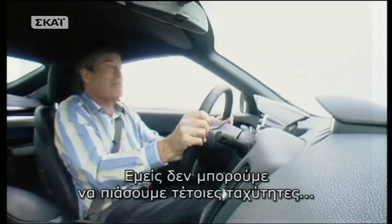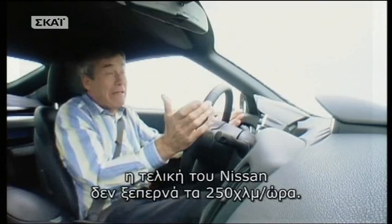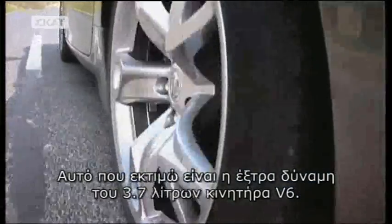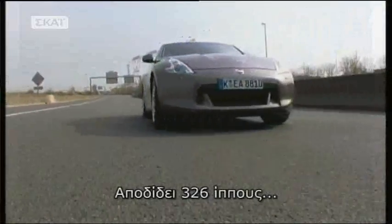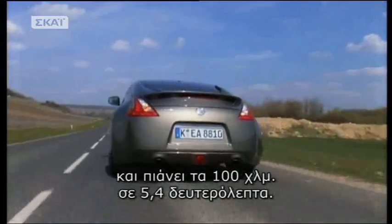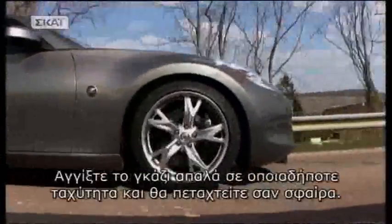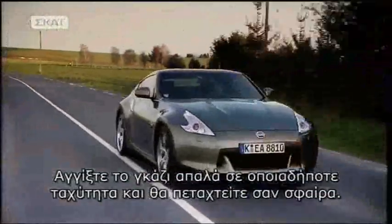Now, we can't head towards that sort of speed, A, because we're on public roads, and B, because this Nissan is now limited to 155 miles an hour. But what I can appreciate is the extra bit of power this new 3.7-litre V6 has. It serves up a healthy 326 brake horsepower, which gets the car to 62 in just 5.4 seconds. But it's the engine's grunt that impresses most. Just tickle the throttle at any speed and you surge forward like a bullet train.